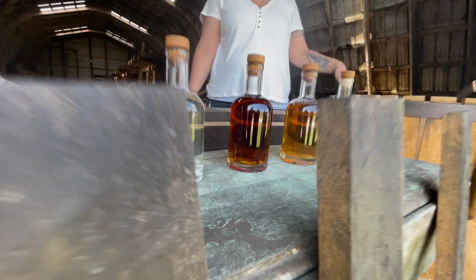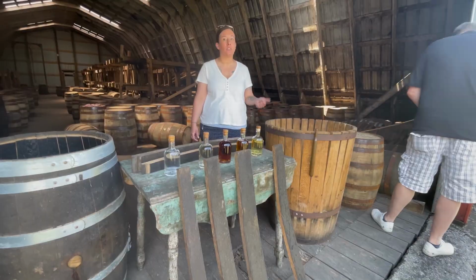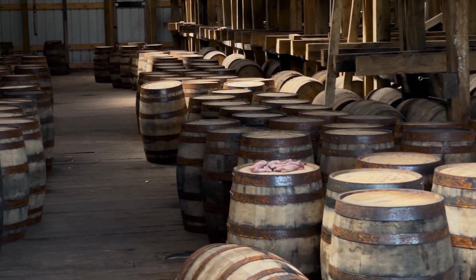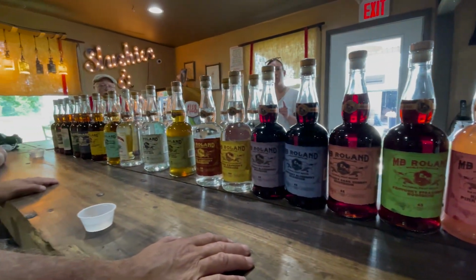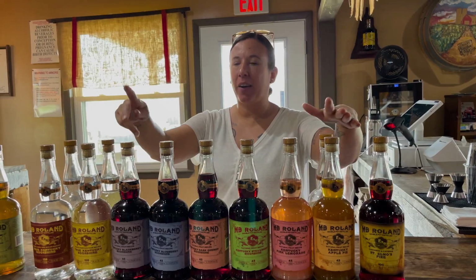Oh, yes it did. But perhaps the most interesting part of the tour was the old dairy bank barn, which they use as their rick house. It was like a movie set. It was so beautiful. I had to ask if there was whiskey in the barrels because I thought it was staged. On to the tasting room. Now, MB Roland surely takes the prize as the distillery with the widest variety of offerings.